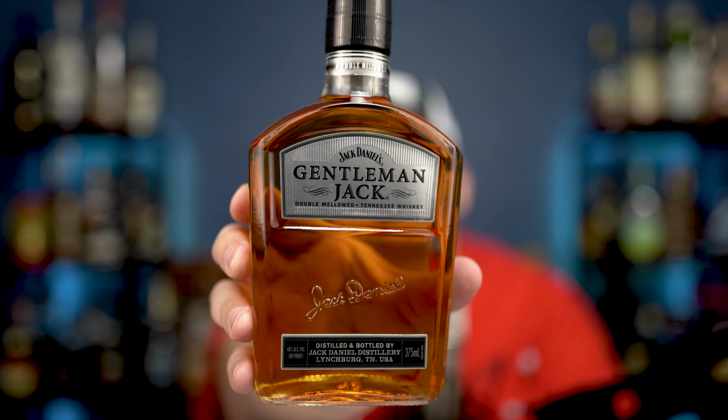So, Gentleman Jack in a 375. You know, double mellowed, got some cult status too, a little bit, for some. 375, that's an interesting package type to me.